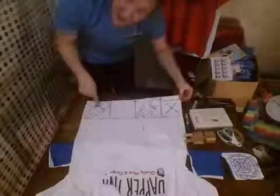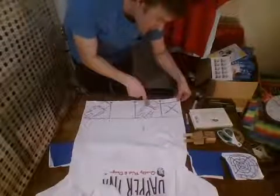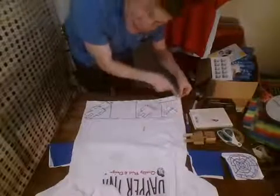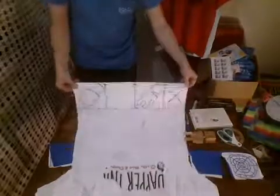So now this is what your front should look like, right? You've got full flag with pattern, empty flag, full flag with pattern, and then a little bit left over with a little bit of a string tag here, right? Okay, so you got that?